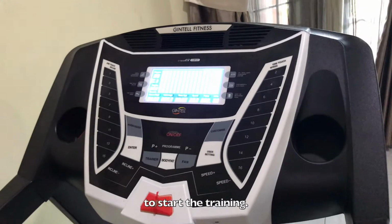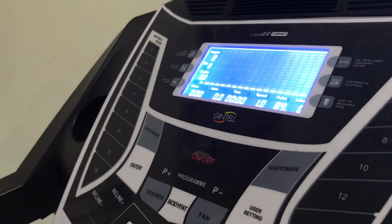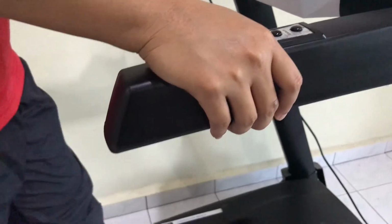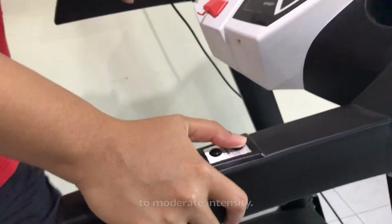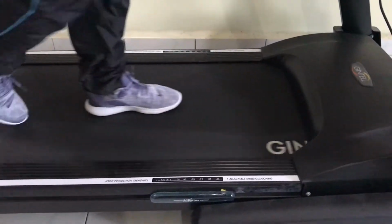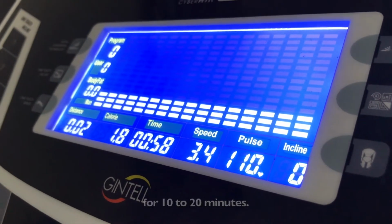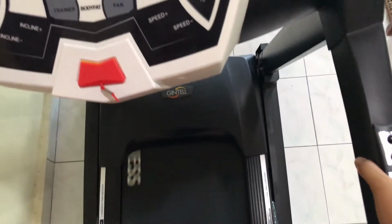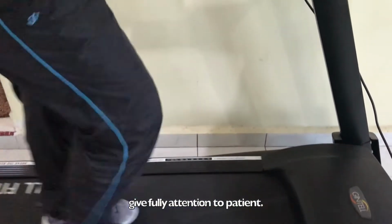We switch on the treadmill to start the training. For safety, we start from low intensity. Then, we can increase the intensity to moderate intensity. We must increase the intensity until we achieve the target heart rate and make sure to maintain it for 10 to 20 minutes. Make sure physiotherapists give full attention to patients.